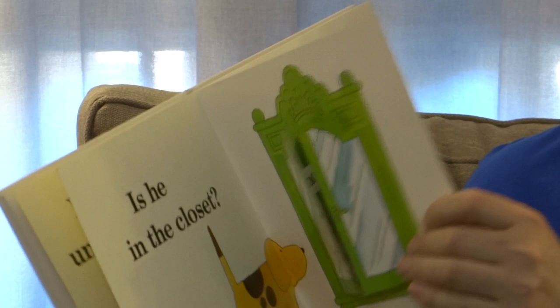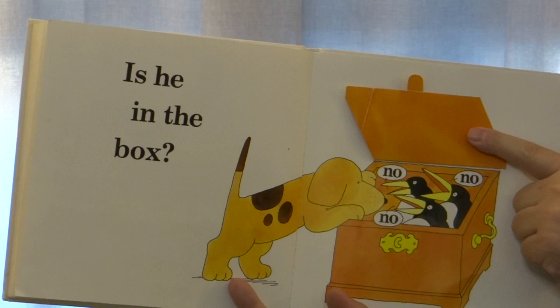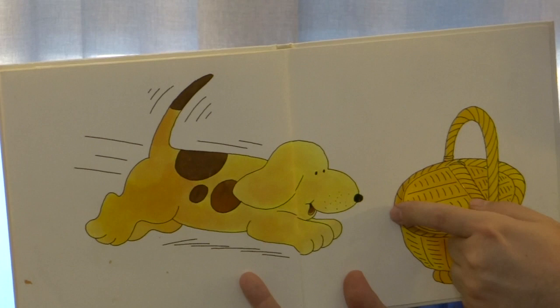Is he under the bed? No. Is he in the box? No, no, no. There's Spot. He's under the rug. Try the basket. Spot. Good boy, Spot.